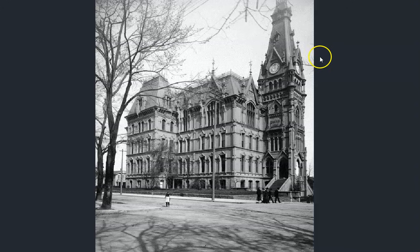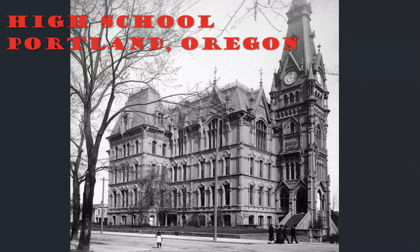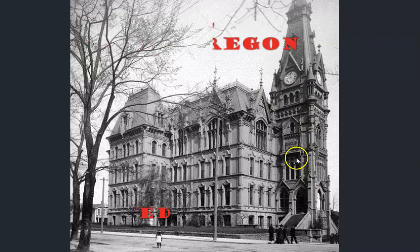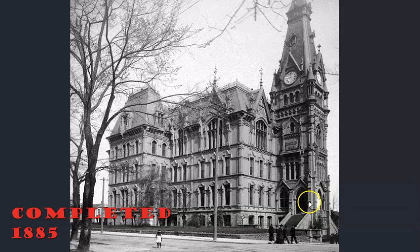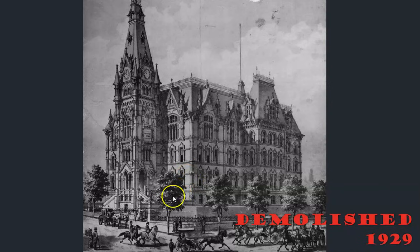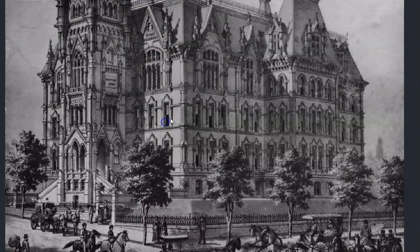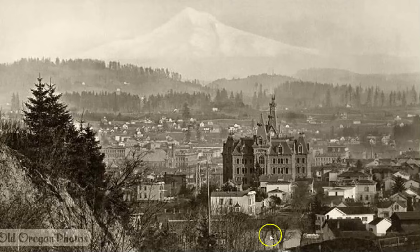I wanted to show you the Portland High School, Portland, Oregon. And we are told this was completed in 1885, at a time when Portland would have had about 35,000 people, roughly. Demolished in 1929 because they moved the school. Right, as if there was no outcry to keep this building standing. This looks like something out of Hogwarts. There it is, standing at that early time period in Portland, Oregon.